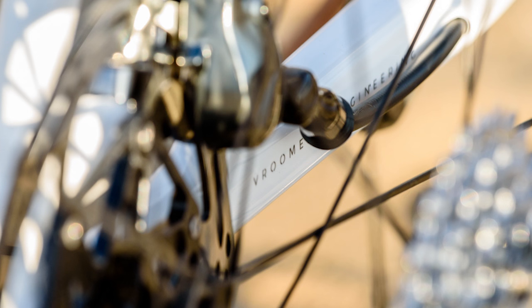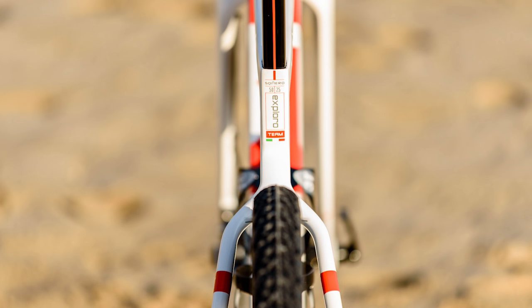Yeah. Now, of all the bikes here, this, the Exploro, it just sounds like a superhero or a supervillain, doesn't it? I do like that name. Yeah, that's a good point, actually.